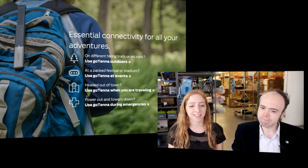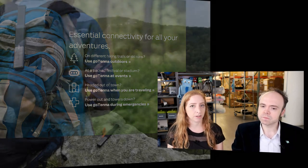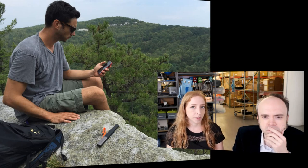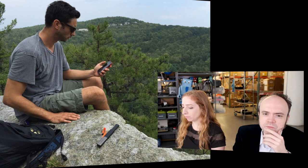No, but it has to be worn on the outside. To get maximum range, it has to be worn on the outside of your jacket or your backpack or your belt. Here's an example picture from the GoTenna website.